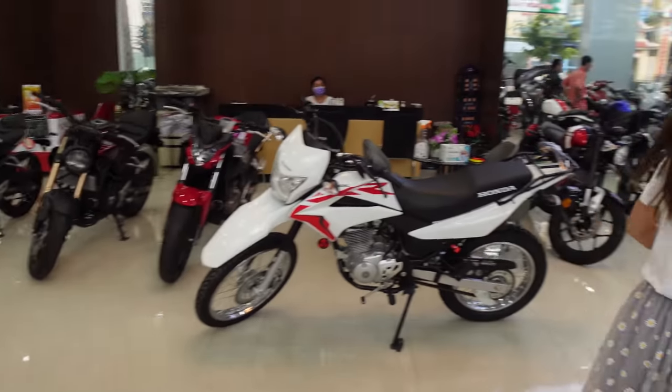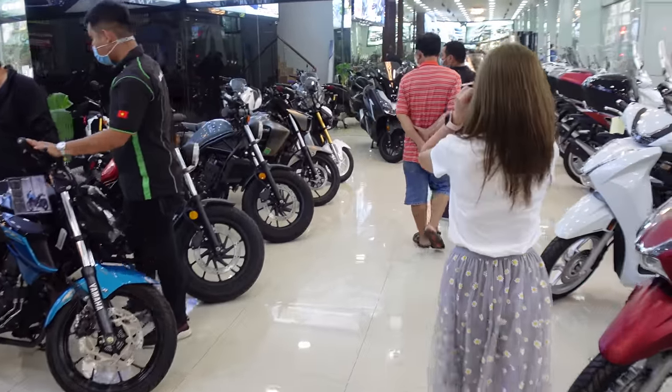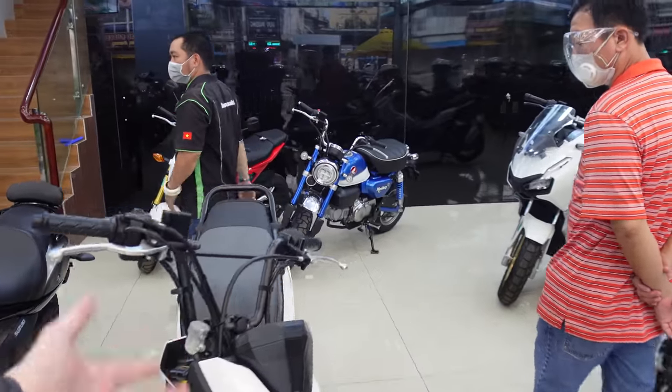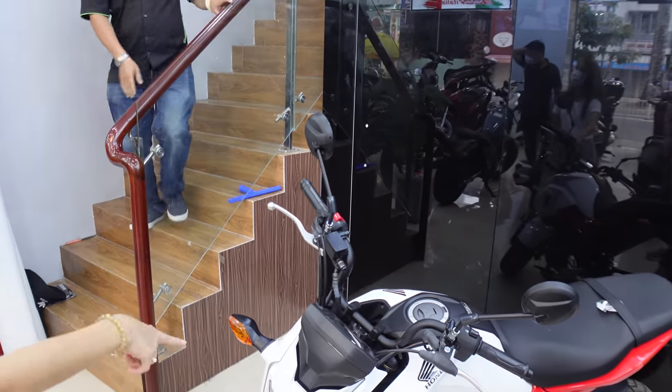We've been looking, we found one. So, we're getting it today. See, this is the one I was talking about. This is the scooter Grom. But it's the same thing, just scooter form. Same motor. Right here, this one.